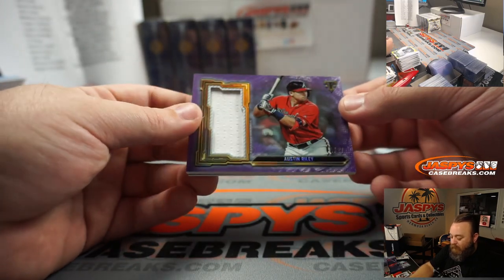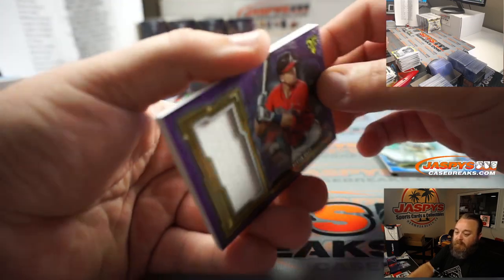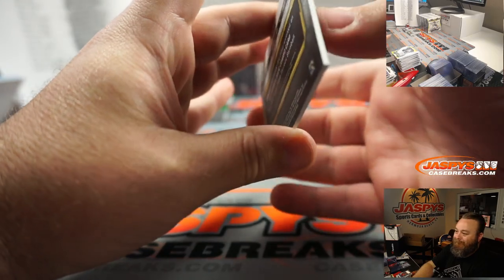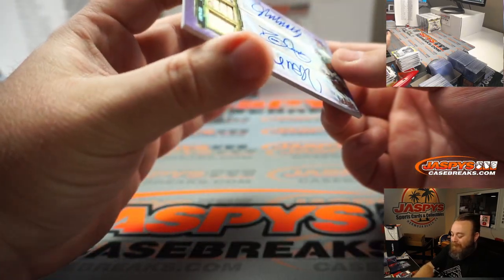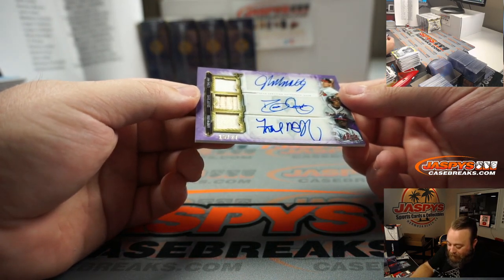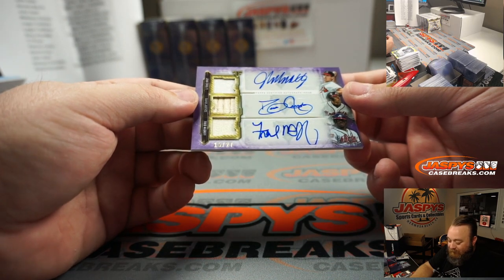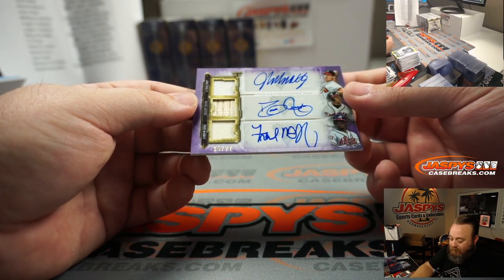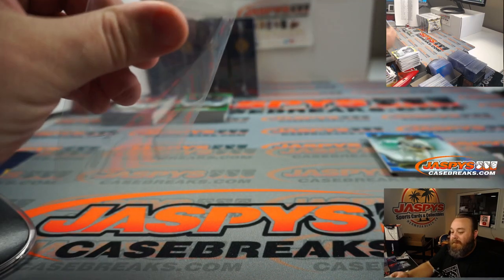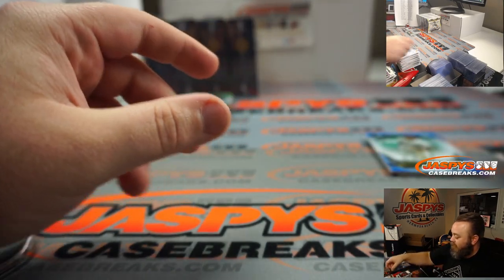Austin Riley, 1 out of 27. Relic for the Braves, Matt Medlin. For the Atlanta Braves, triple relic auto, John Smoltz, David Justice, and Fred McGriff. 15 out of 27. Matt Medlin and the Braves. Congrats.